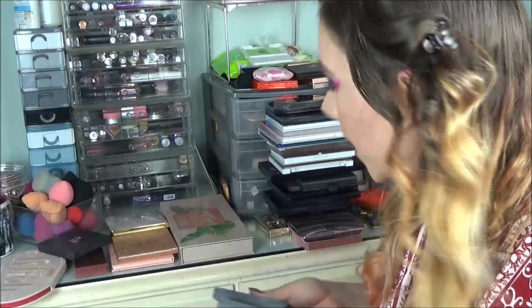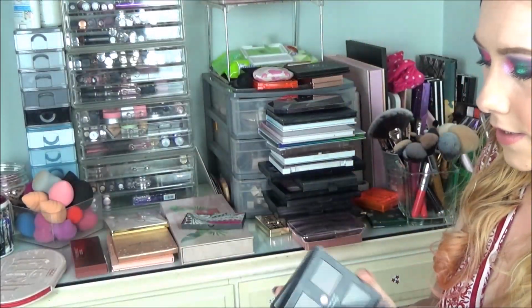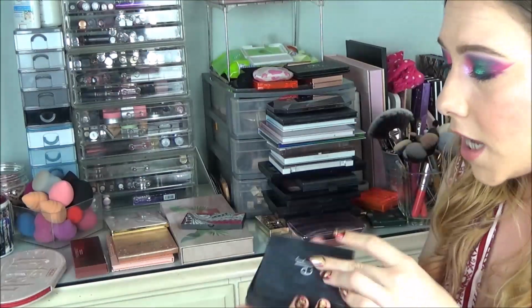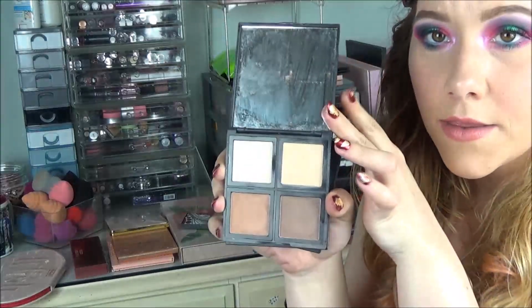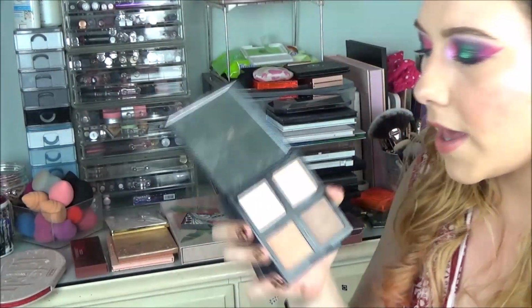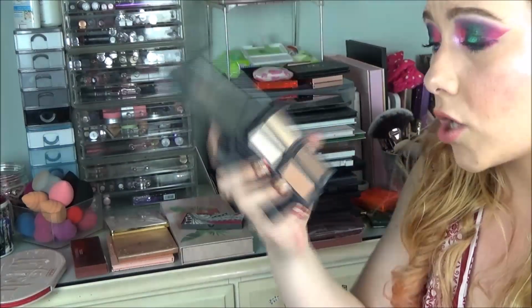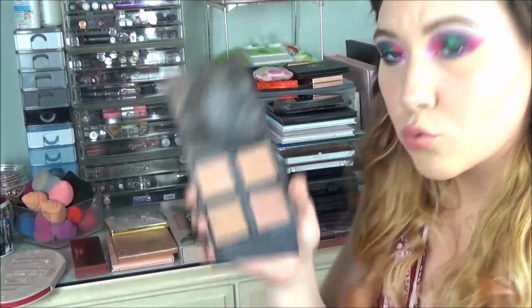Anyway, next I have a few e.l.f. face palettes. Again, these are things that I have loved. I have the contouring palette. This highlight shade up here I don't really like as much, but the rest of them do a great job. Then we have the bronzing palette.